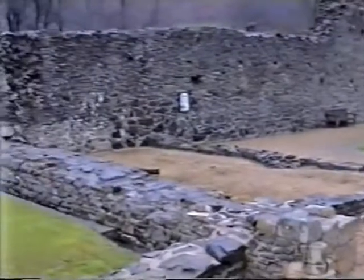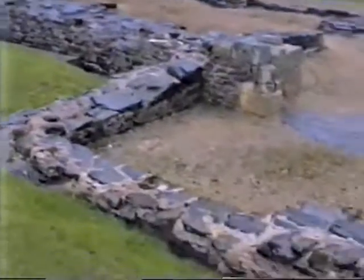This is the edge of the lay brothers' quarters. You can see there isn't a doorway going to the church, so I would imagine this part here used to be the entrance to their quarters where they get into the church from there.